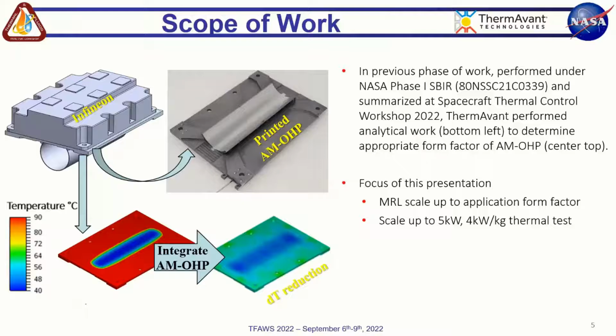And then the objective of the phase 3 effort was to take this work, which was not quite the right geometry and had a few compromises in terms of aspects of the design in order to get it fabricated within the phase 1, to account for those things, and then scale up to a full scale system, being able to go from the 1.7 kilowatt system we tested in the phase 1 to a 5 kilowatt system while maintaining the 4 kilowatt per kilogram or better specification.